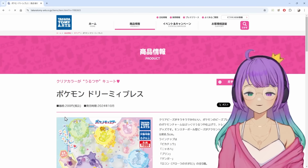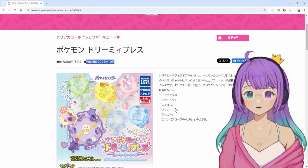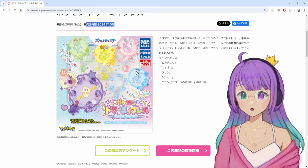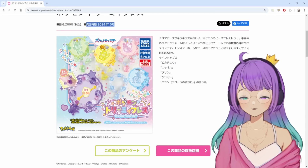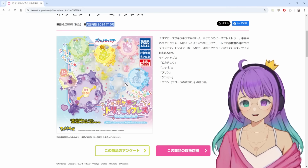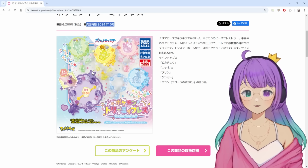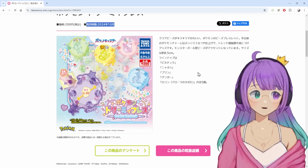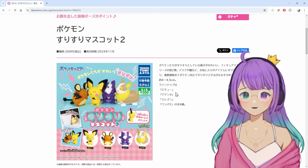Ooh, these Pokemon Dreamy bracelets, they're October 2. I saw a picture the other day, and I need to find Gengar for my friend. I want Vulpix. Honestly, I want all of them so I can harvest them for beads, because I think they might be a little small. Probably for kids. But the beads are so cute. They're 200 yen. It looks like they have a lot of Pokemon stuff coming out.